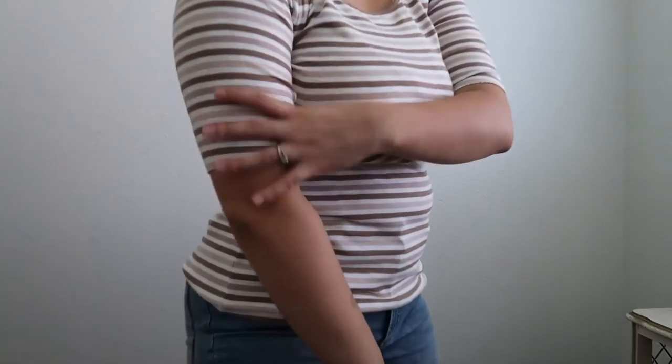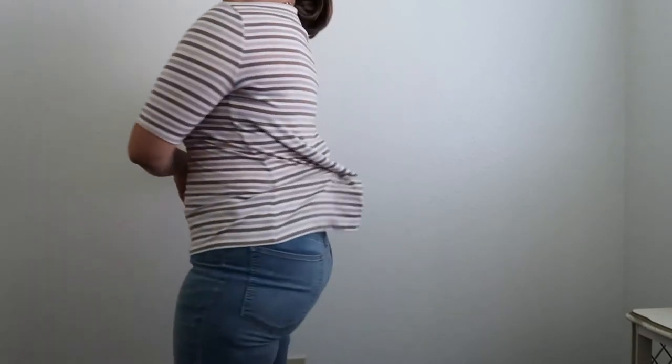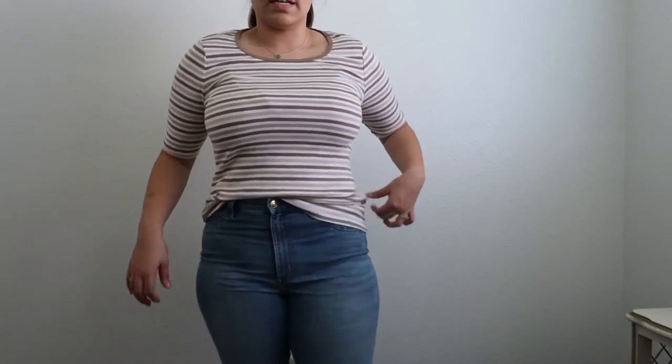I want to mention that this one and the solid green one are size small. I mean, they are kind of snug here, but I don't mind that. But they're really loose here, without a lot of fabric. So I just went with a size small. It fits very nicely. I could just tuck it like that.